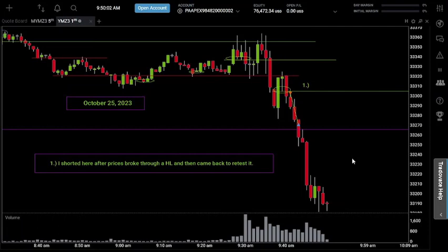So let's talk about our important levels that we have on the chart today, and we have yesterday's closing price represented by this purple line right here at 33,266. Now this level will play a major factor and pretty much played a very important role in the only trade that I took today.